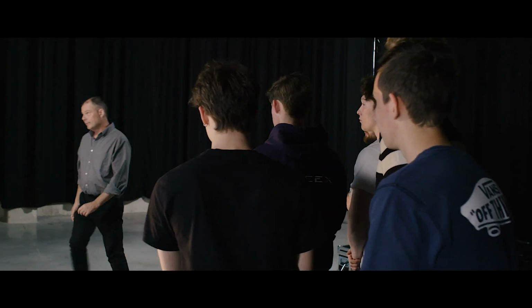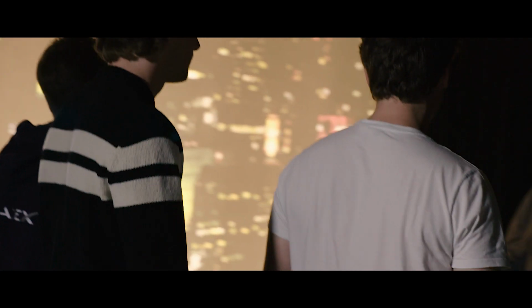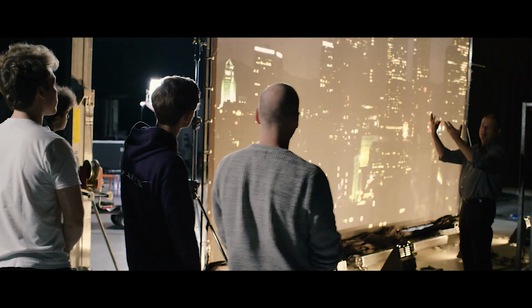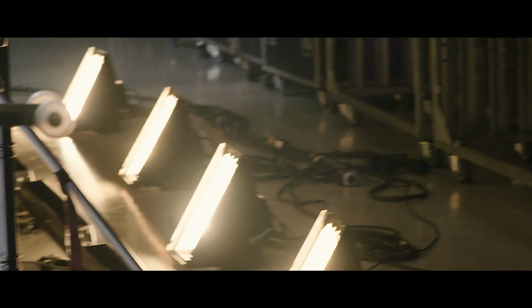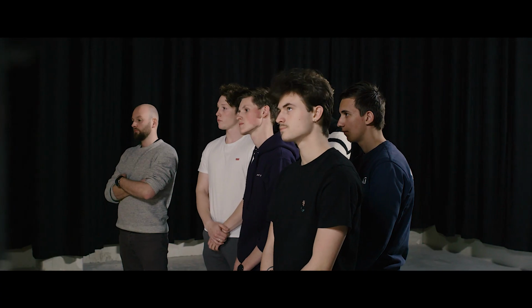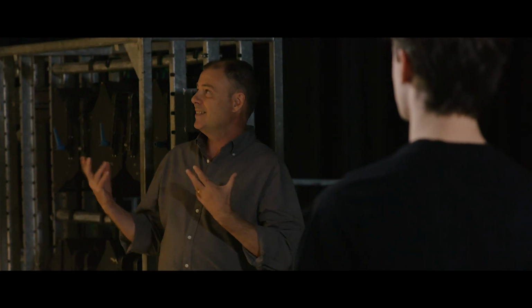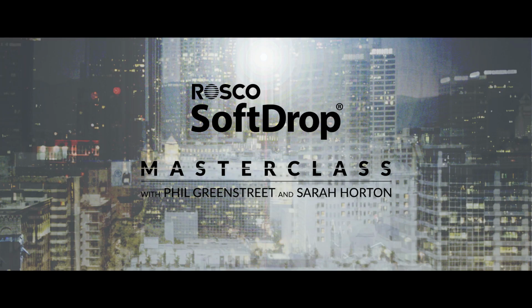Coming around to the back, the opposite is true. Most night light comes, in a city at least, from the ground up. So again, that's what we're doing here. We've got a nice even wash of light going up the drop from the ground. It's possible to do a lot more artistic things with the lighting, but we'll be covering those in the next segment.